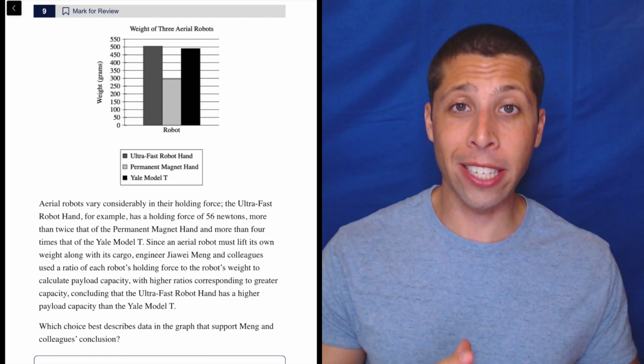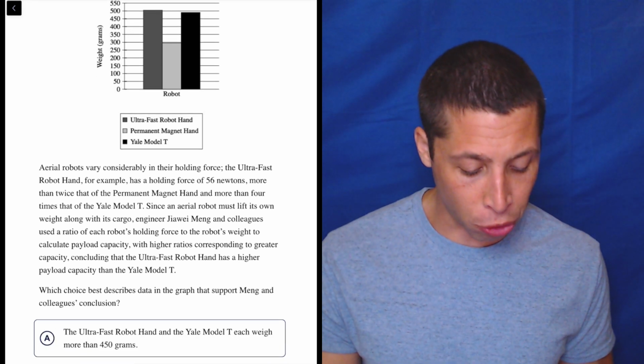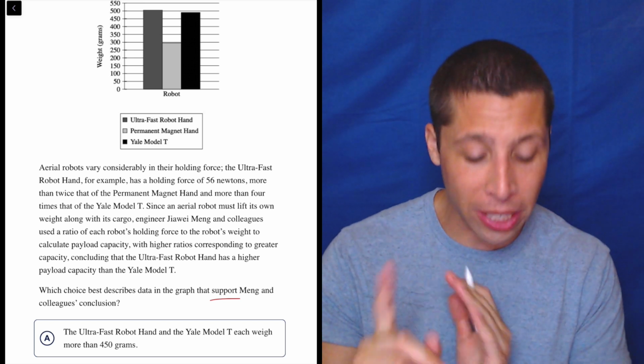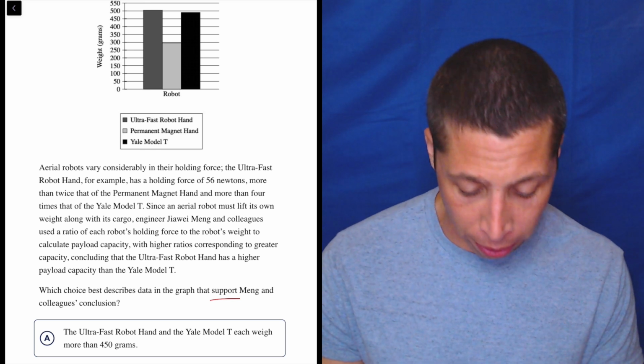All right, we don't have a blank at the end of the passage. Make sure you read the question to make sure that you know what they want. In this case, they want us to support the conclusion, which seems very logical. That's usually what we're doing, but sometimes they say weaken, so you've got to be careful. So let's take a look at the paragraph and see if we can get that conclusion out of there.